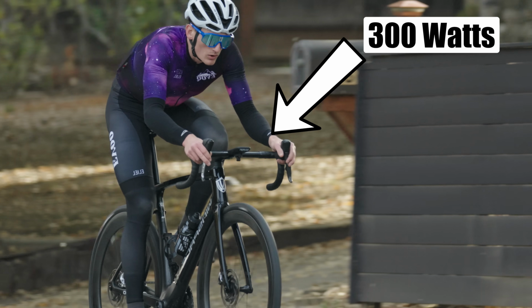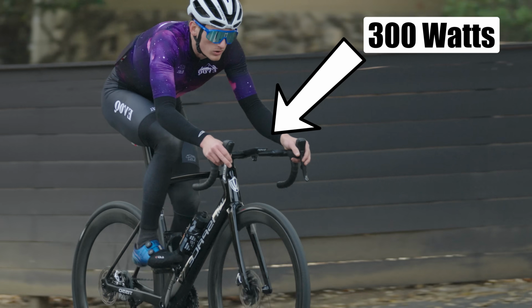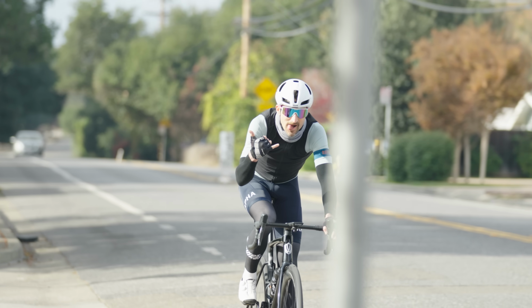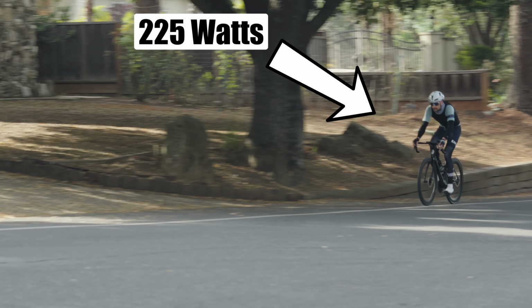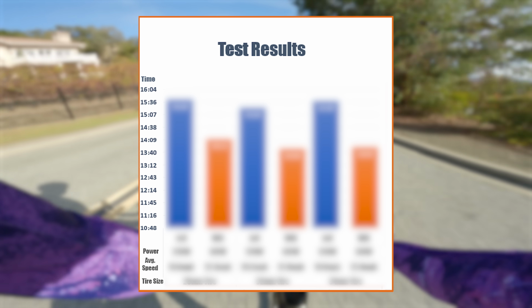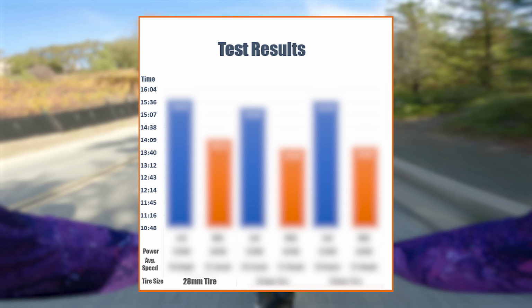Are you tired? A little tired. It's been a long week. And I ended up doing 225, and I am super grateful that I did the lower power. It's been a hard week. But let's talk about results now. 5.2 mile course, 300 watts. You started with 28s. How did the 28s feel?